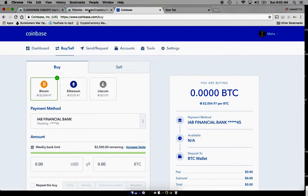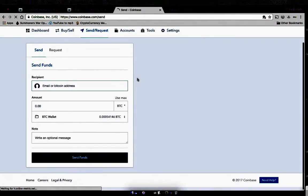So then you get your stuff. You're going to get your Bitcoin, however long it takes, whether you do it instantly or fast, whenever you get your stuff set up. It took me about a day, and then about 5 days to get $1,000 through. But once you have that, you're going to go to send request, and you'll get a screen asking you for an address, a Bitcoin wallet address.